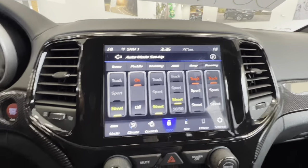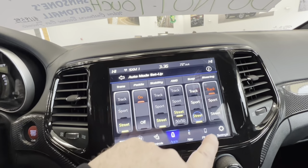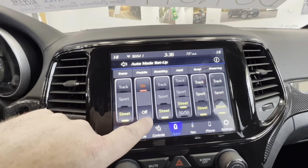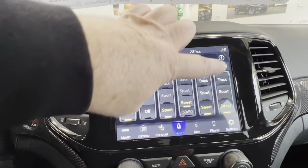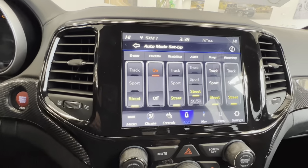So with auto, I think you can change the suspension and the steering. So I would typically keep it on street across the board, but that's the only thing you can change in auto. I believe you can't do sport with the transmission. You can't do sport with the stability. You can't do sport with the all-wheel drive. The only thing you can do in auto is change your suspension and steering, but at least you have that. You don't have that in sport or track, but you have it in auto.